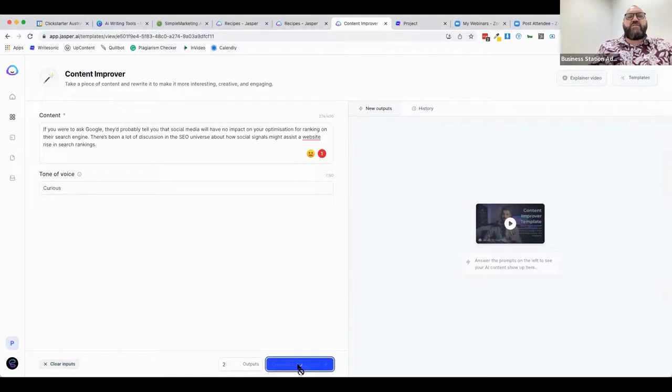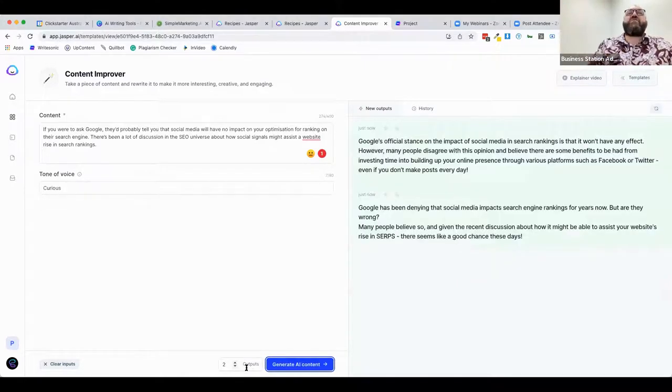Generate the AI content. So it's going to do two outputs. It's going to give me two options. It's going to generate more interesting and entertaining versions of what I've already written. So if you ask Google, it probably tells you social media has no impact. Then instead of saying Google's official stance, the impact is that it won't have any effect.